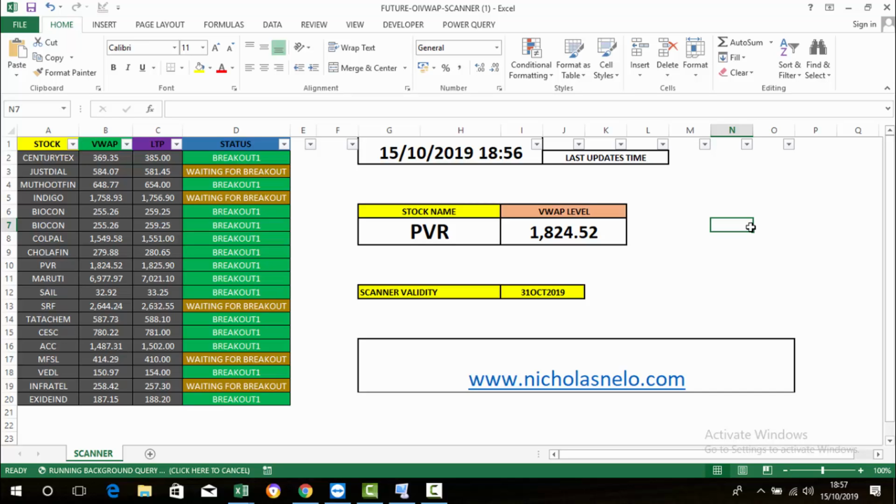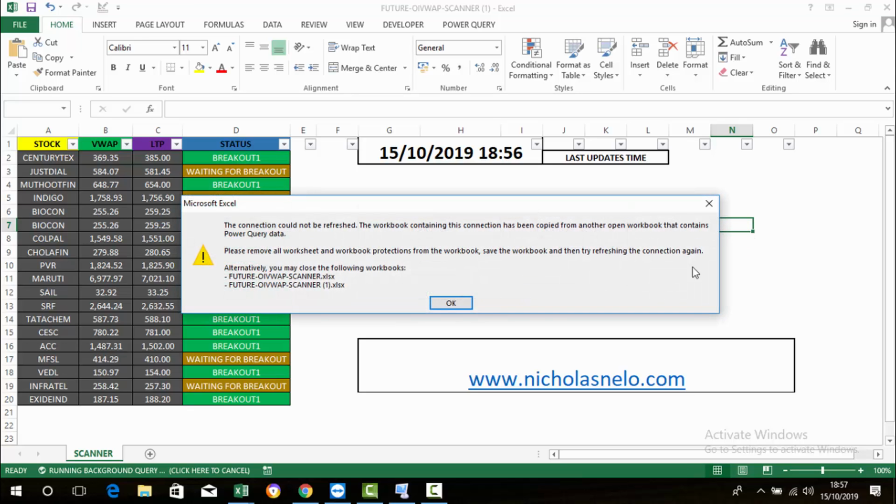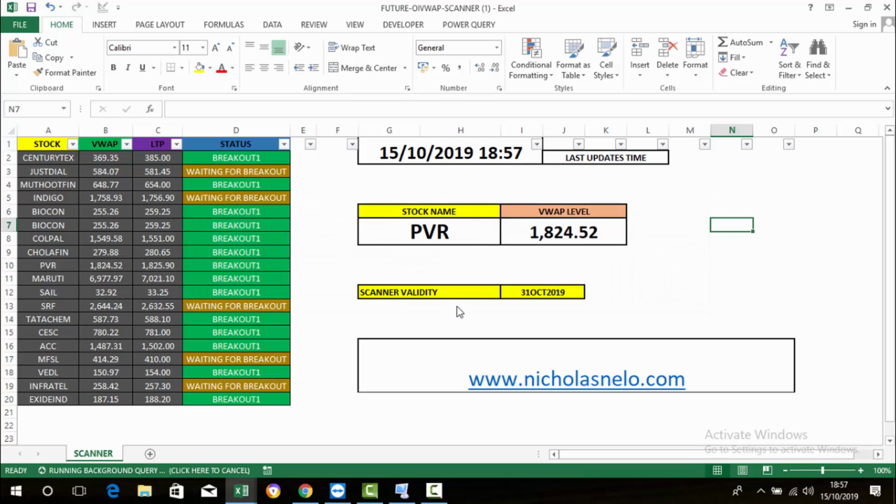Hope you like this scanner. Anyway, you just download and watch it for a few days, then only go for real trade, because this is future trading. This is future trading, so highly risky trading. That's why first you should watch it for a few days and check the performance, then only go for real trade.